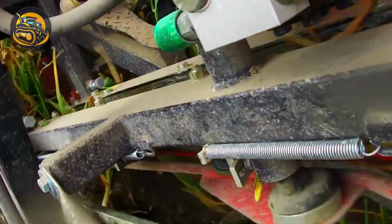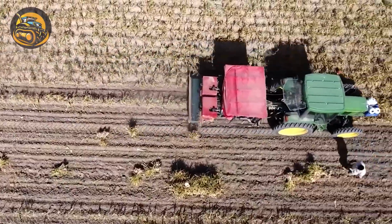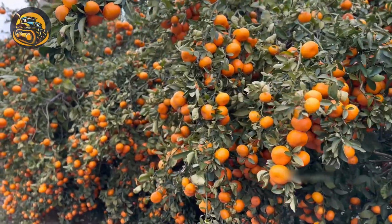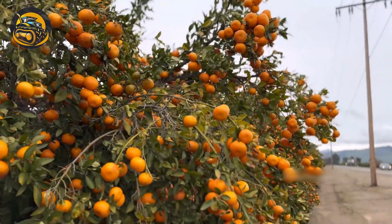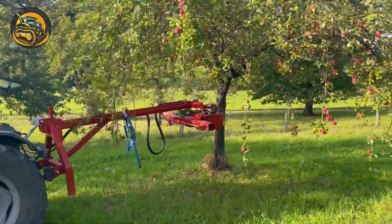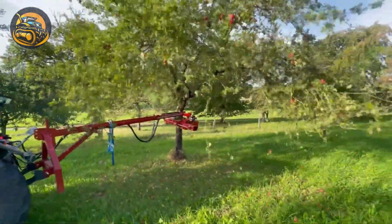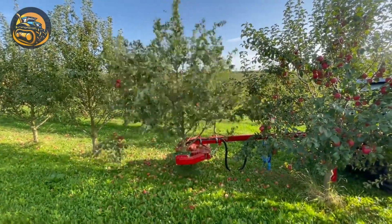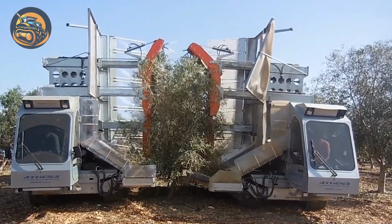We've introduced many mechanical models that can dig up and collect garlic, but have you seen a machine that can collect and bind them? Just let the hands of this machine touch the tree trunk, and apples will fall like a downpour. Olive harvesting couldn't be any easier with double machines that are equipped with three adjustable units each.